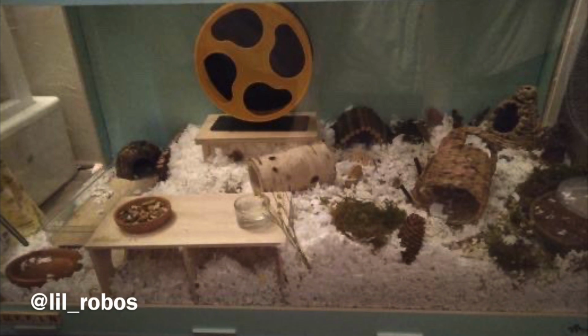It's the medium Night Angel cage for a robo. Maybe you could get some deeper bedding, and then the multi-chamber you could make a bit darker with some cardboard or something. And I would make the sand bath a bit bigger because robos need about 1/3 of their cage as sand at least, because they originate from deserts.